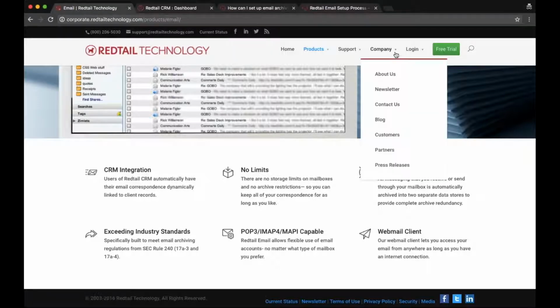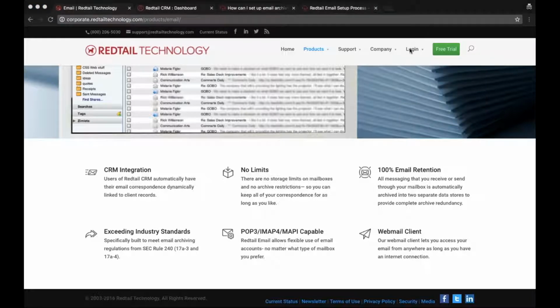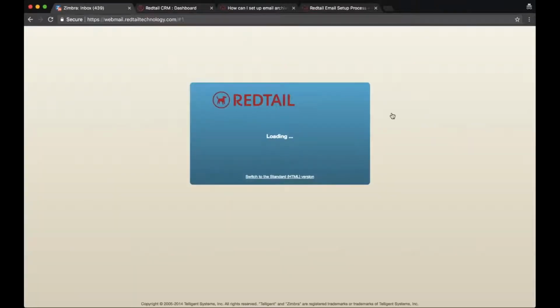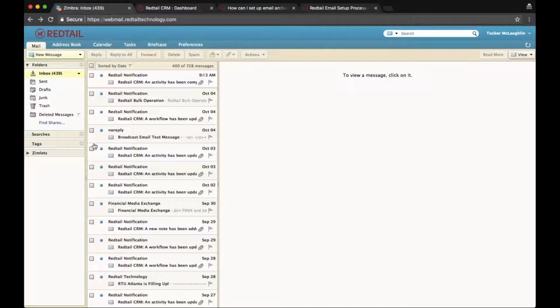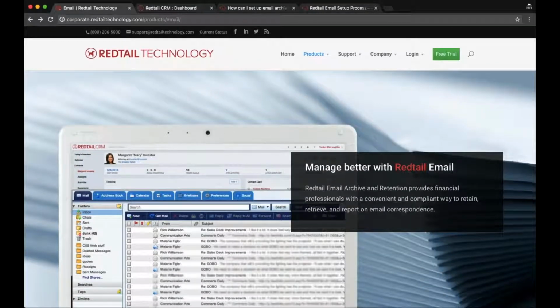Then when you want to check your email, you would hover over login when you're on redtailtechnology.com, and then you would click Redtail email. You would sign into Redtail email here to access your messages or send out messages. So those are the two differences. You have hosting and you have archiving. Hosting is going to use Redtail to send and receive messages, where archiving is just going to archive and store those messages.